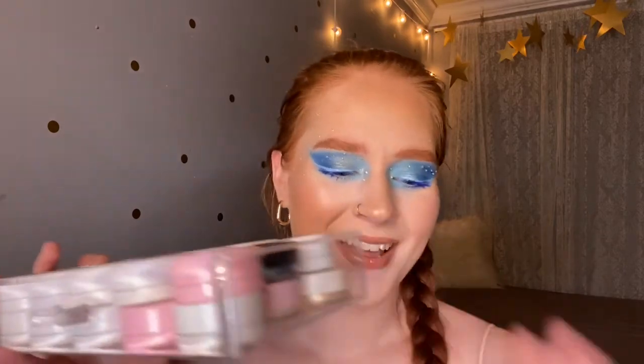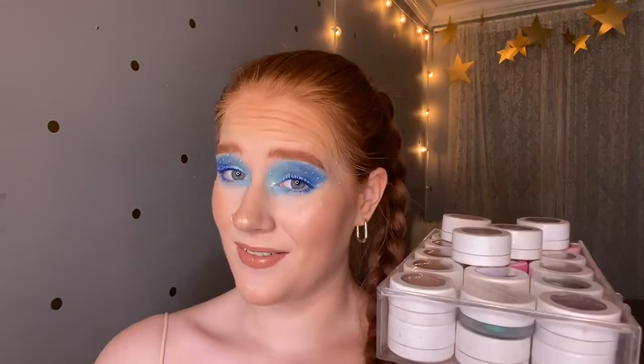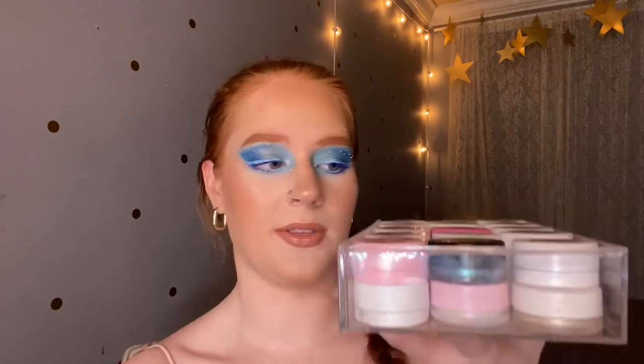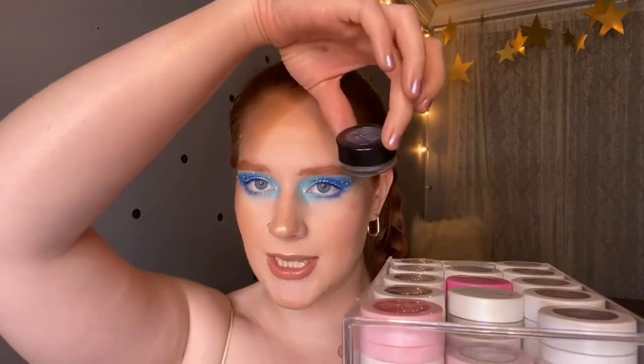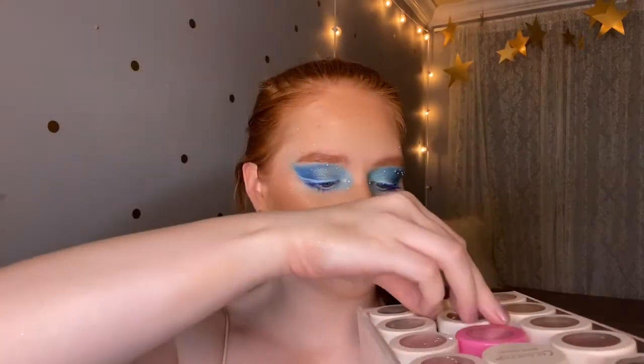Okay, y'all, I'm not gonna sit here and go through all of these with you. I have a lot of the Colourpop Super Shock shadows as well as the Jelly Mutt shadows that they have. I just love them. I collected them for a very long time. If y'all want me to go through all of these individually, just let me know. I love this one. Such a pretty color. But yeah, I have a bunch of them.